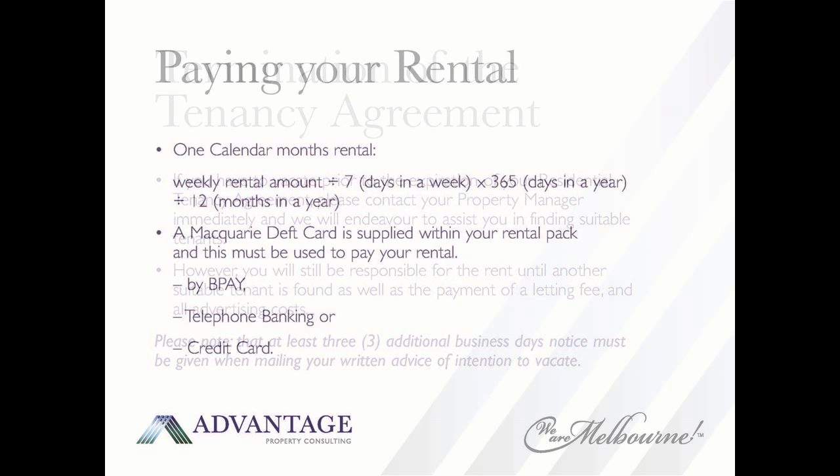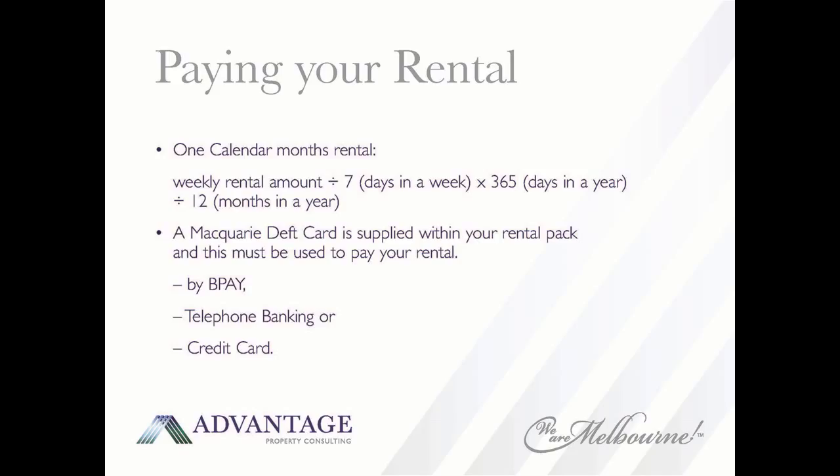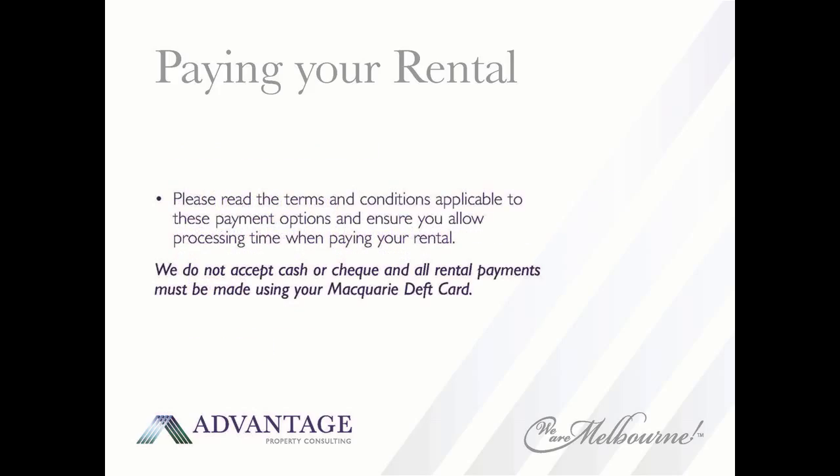As per the conditions on your lease, you are required to pay 1 month's rental in advance prior to the due date. This amount is calculated as the weekly rental amount divided by 7, times 365, and divided by 12. You will be provided with a Macquarie Deft card within your rental pack, and this must be used to pay your rental. You have the option of paying by BPay, telephone banking, or credit card. Please read the terms and conditions applicable to these payment options and ensure you allow processing time when paying your rental. We do not accept cash or cheque, and all rental payments must be made using your Macquarie Deft card.